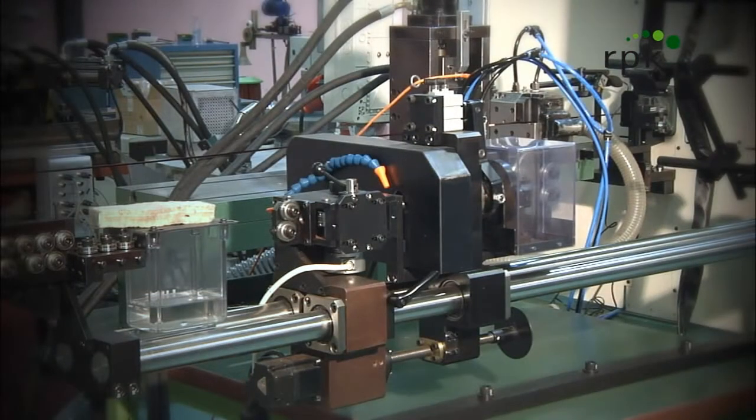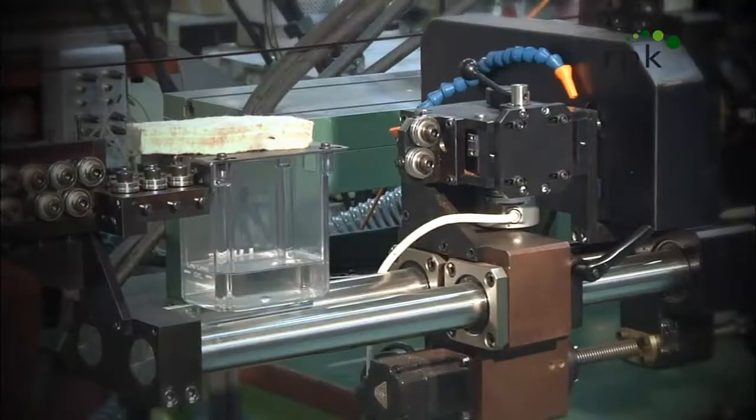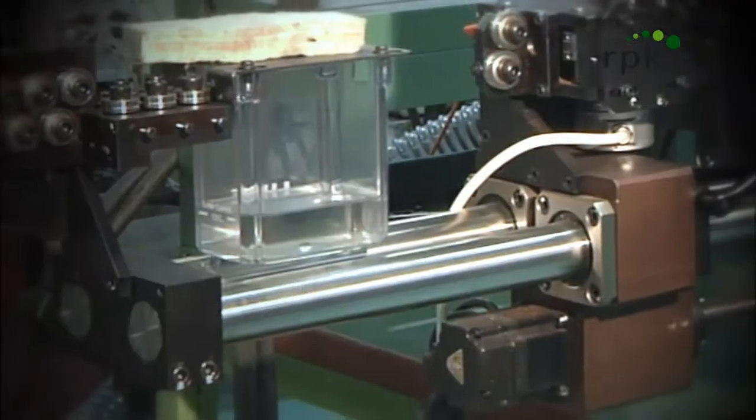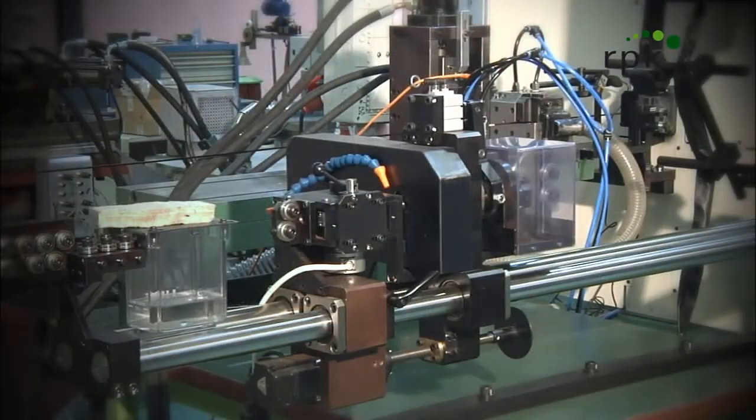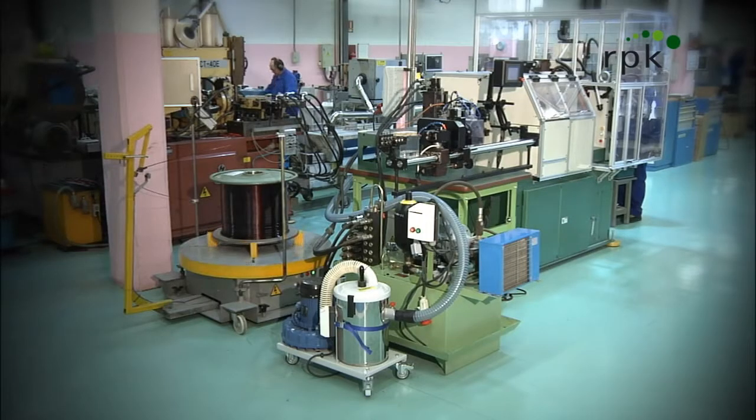In the round wire stripping machines, it must always be checked that the range of the equipment used coincides with the wire diameter. Likewise, it is essential to have spare replacement blades available in case they are needed.